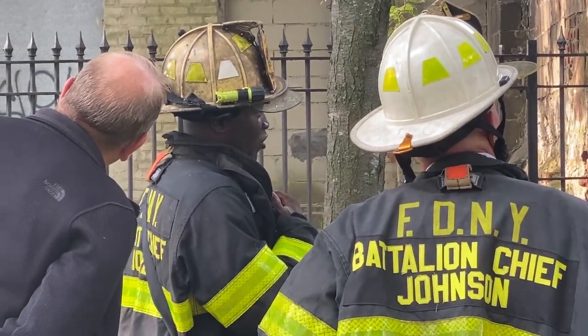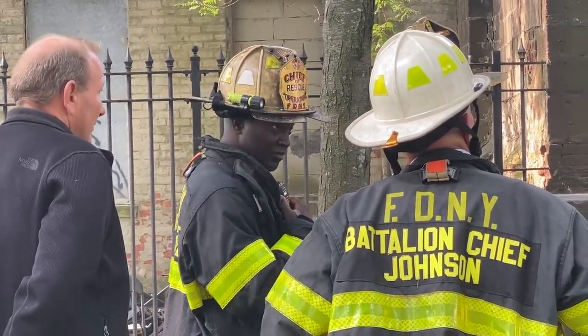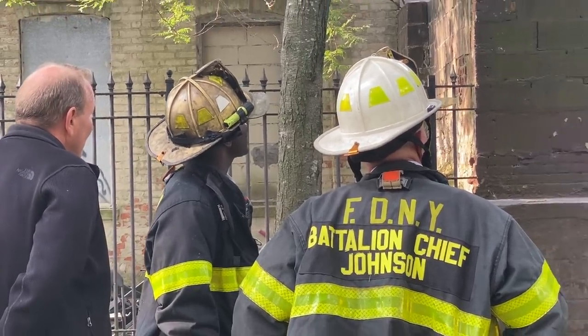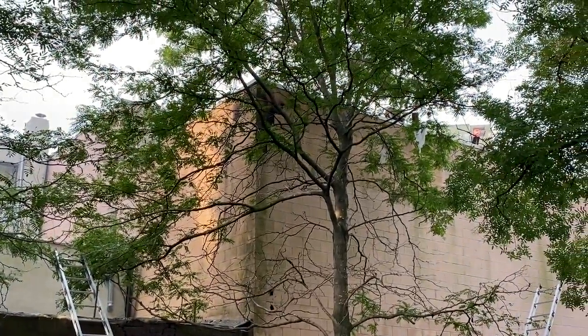That wall we were talking about in the rear, looks like they knocked most of the smoke conditions down greatly. 10-4. Command to 241. Keep hitting that. You're hitting the right spot. 10-4.